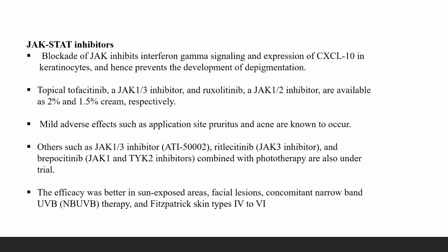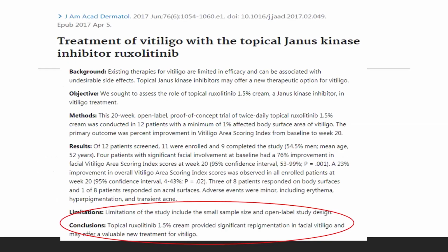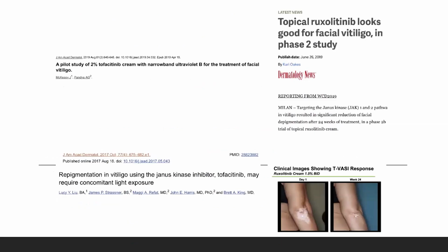There are many more in the pipeline, and they are most efficacious when used for facial lesions followed by sun exposure or UVB exposure, and especially in Fitzpatrick skin type 4 to 6. Now, there is a plethora of evidence supporting the use of topical JAK inhibitors, and even before ruxolitinib got the approval, the number of these evidences had paved the way.